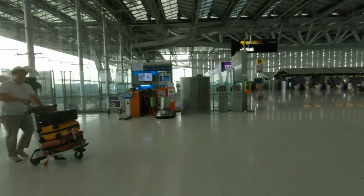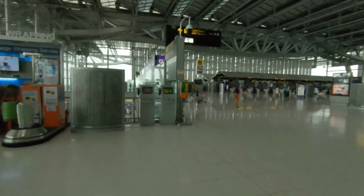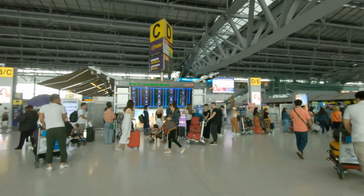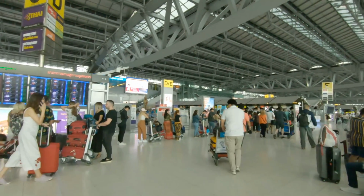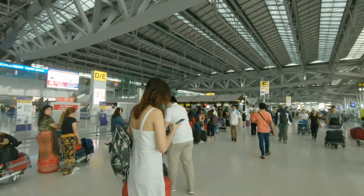Everything up here on this floor is check in, get your boarding pass, check your luggage. There's places that'll wrap luggage, things like that. You just look at the monitors. It's like any other airport. But I'm going to take you over to the concourse and show you some things on the actual concourse.